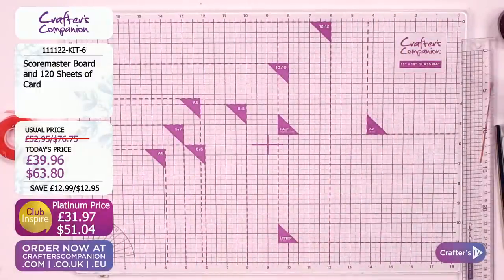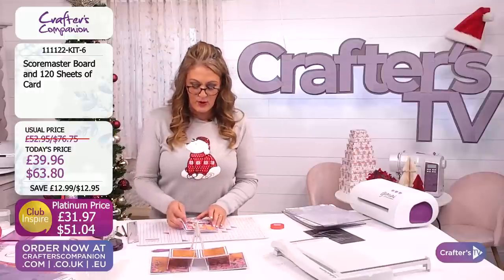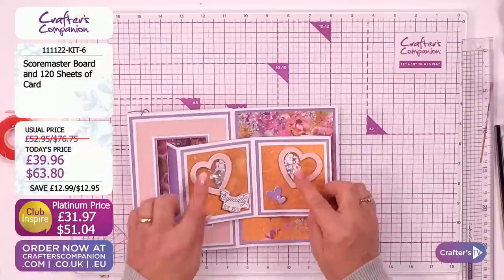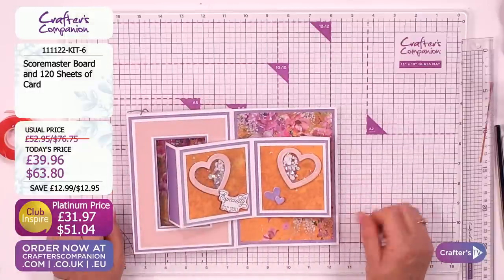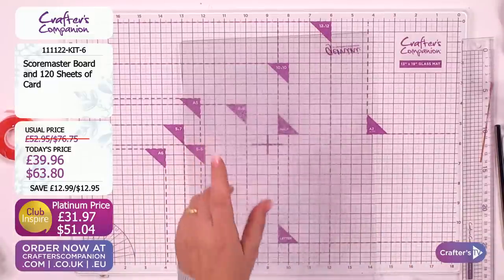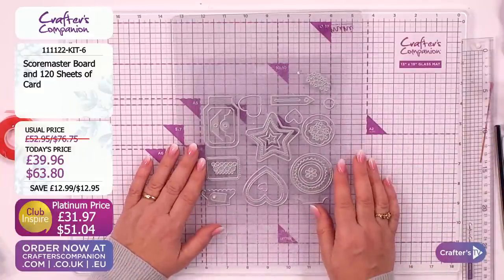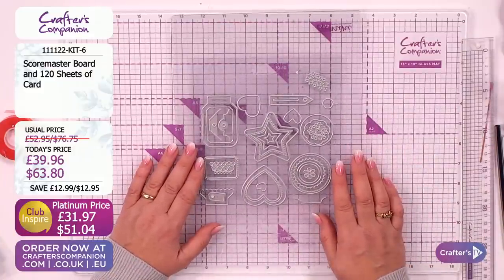So there we go. That is all of the card made. So we need to be doing one tag on the front and two tags inside. We've got 45 minutes, which is more than enough time to be doing those. Brilliant. So let's have a look at these shaker tags now. Hopefully you've been lucky enough to get these before they sold out today.